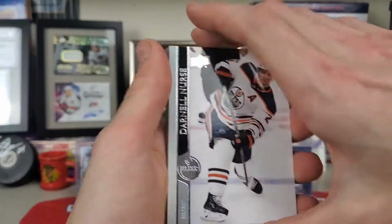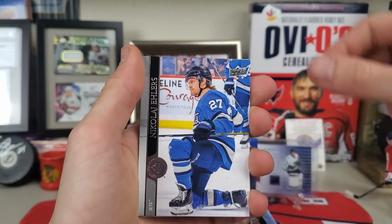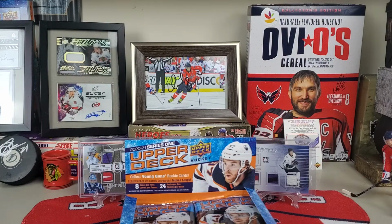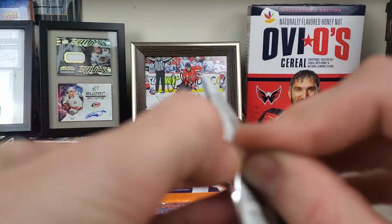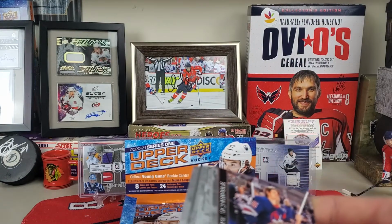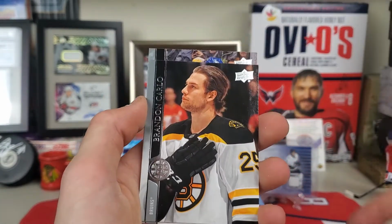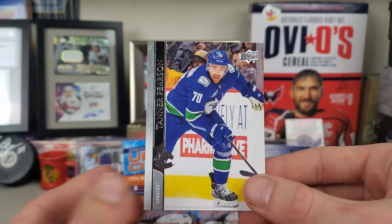And it's really not looking up. Darnell Nurse, Kerfoot, Kadri, Ehlers, Panarin, Abdelkader, Stamkos, and Hornquist. Well, at least we know the difference. I just hope that, this is pretty useless. Scheifele, Kane, Shesterkin, Moore, Binnington, Carlo, a checklist of Pastrnak and Ovechkin, so at least there's that. Tanner Pearson.